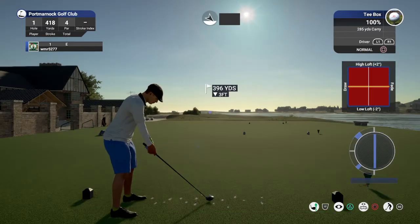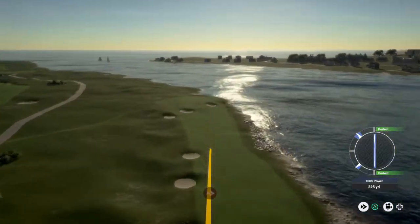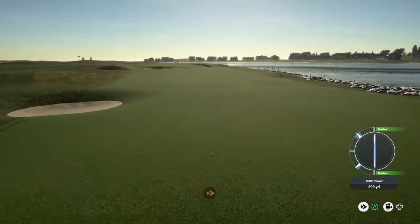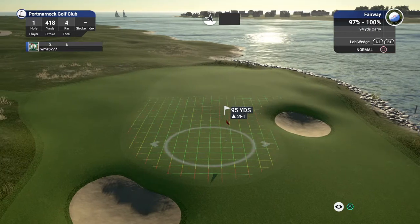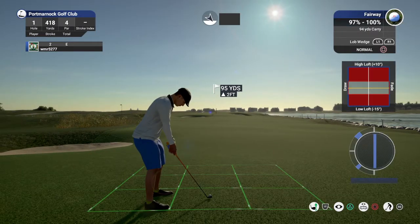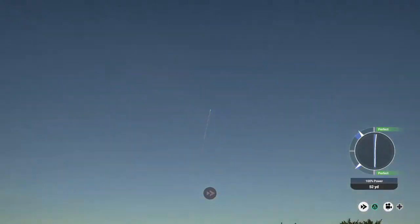My name's John, and today starts with a par 4. Let's get this tee shot in the fairway and continue on our way. Let's do this. Beauty.